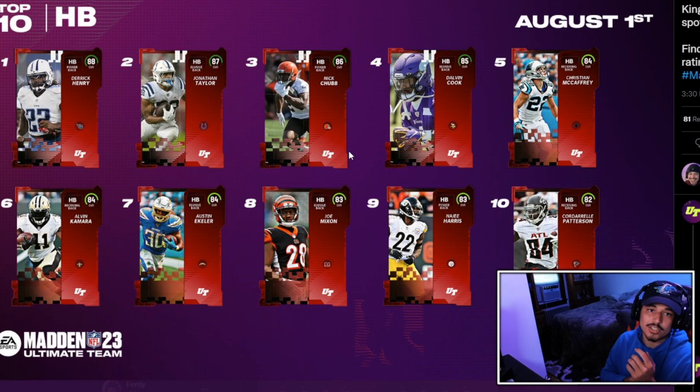I would put Breece Hall and Barry Sanders both ahead of these guys. We still have to see season 1 stuff, if they're even doing seasons again this year. If there's a MUT Master, team champion, or team captain, that could be in front of these guys. Maybe some team builders get in front if that's a thing again this year. But I feel like the cards that we've already seen are definitely better.